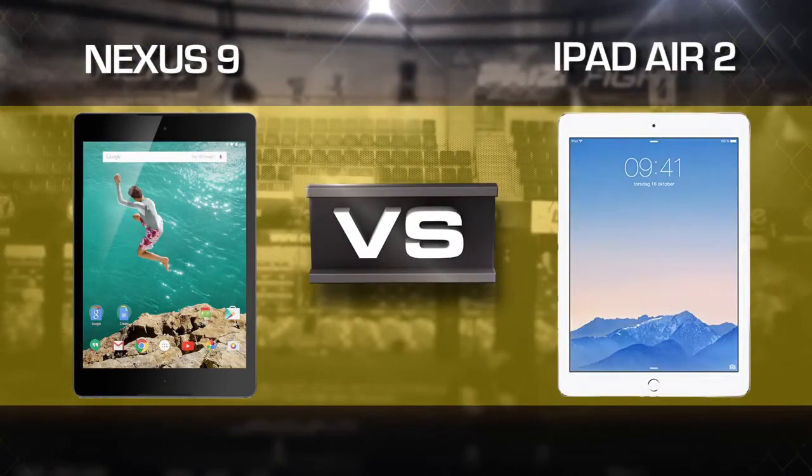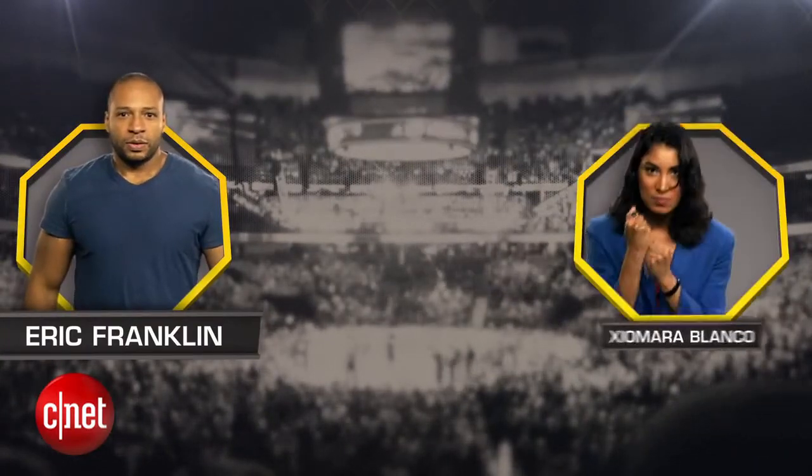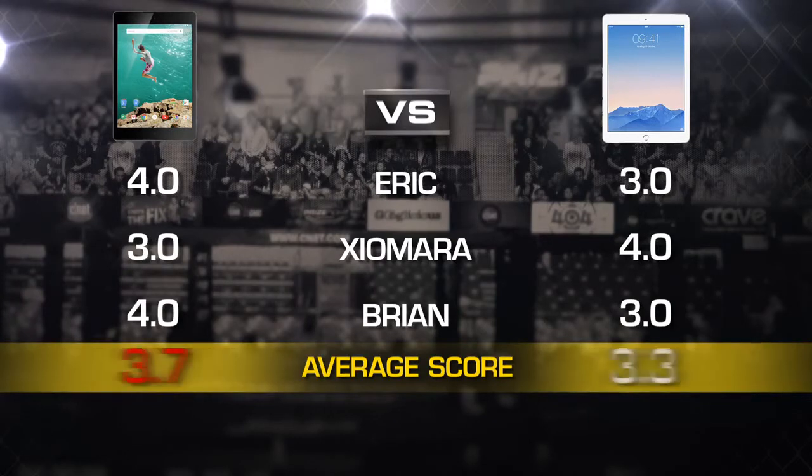Our judges for this fight are Eric, the Tank Man Franklin, Xiomara, the KO Blanco, and you know who, Ring-a-ling-a-ding-tong. We'll take all three judges' scores and average them out to the nearest tenth of a point. The final prize fight score will be an average of all rounds using the same system.